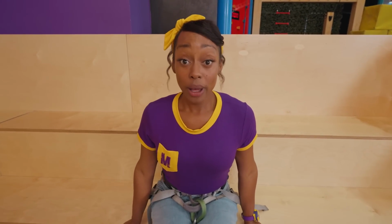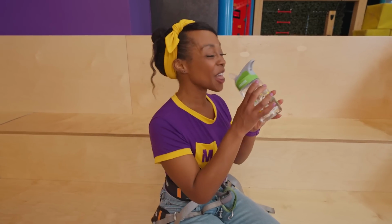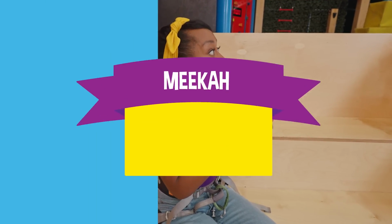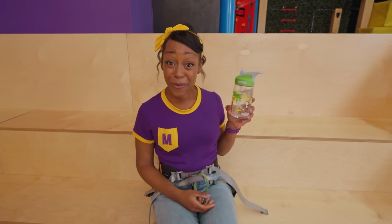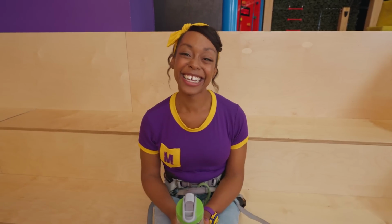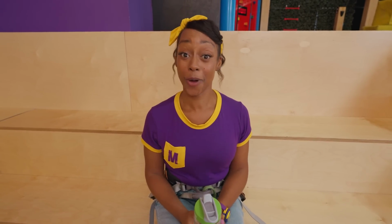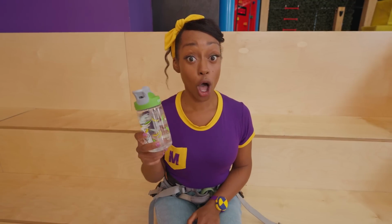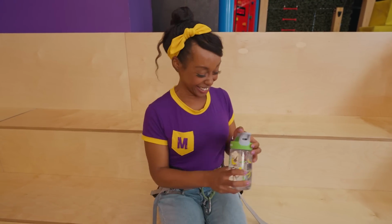I'm having so much fun climbing walls with you, but I'm feeling a little thirsty. Good thing I brought my water bottle. More Meekah points. Whoa, did I just get another Meekah point for drinking water? Great. Climbing up high is a lot of fun, but it's important to drink water after you play. That's called staying hydrated, and it's really good for your body.